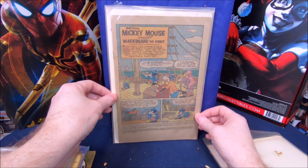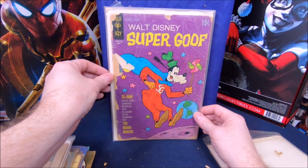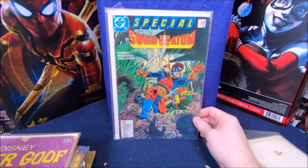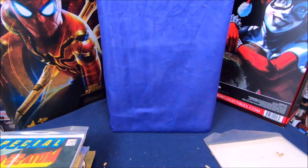Okay, and then we have Mickey Mouse #164, coverless. A Super Goof. And Sword of the Atom Special #3. Okay, those are very cool. Thank you so much for sending those to me. I really appreciate it.